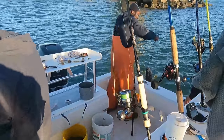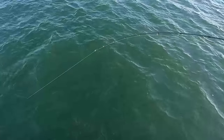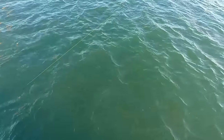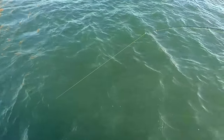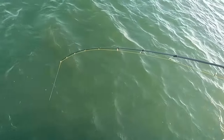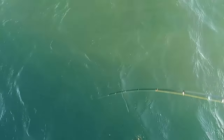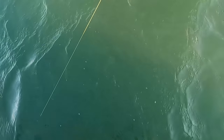If you're going to use these half-ounce to one-ounce jigs, you really want that flexibility, that softness at the tip, with backbone though. You do need backbone to fight these fish. But you want to feel all those little hits. And more importantly, you want to be able to tell the difference between the tap and the hard yank or the fish swimming away with it. And I don't think the stiffer tip rods give you that level of sensitivity.